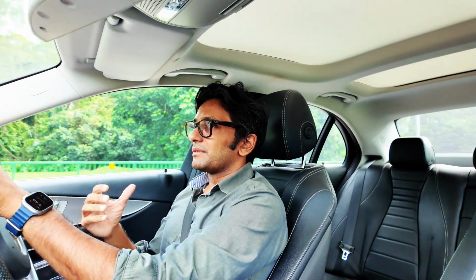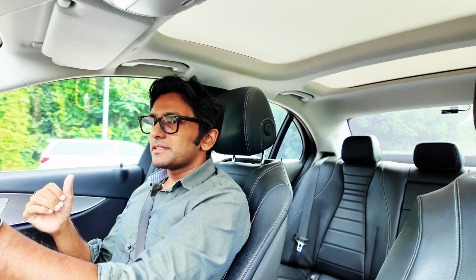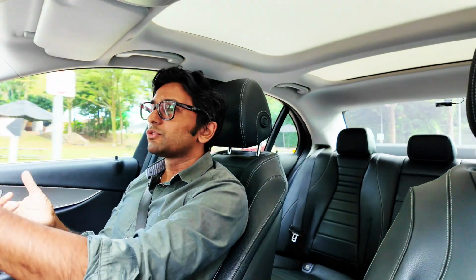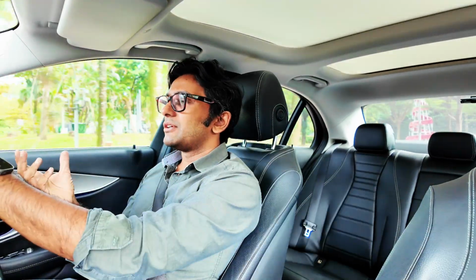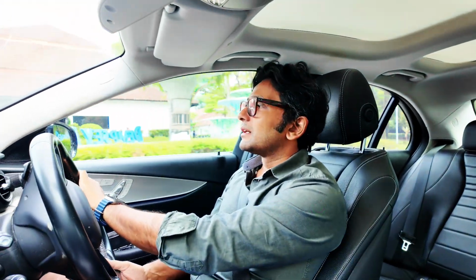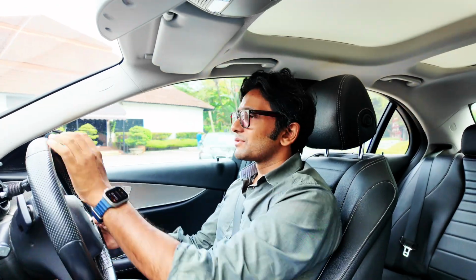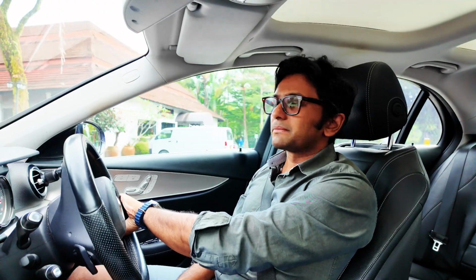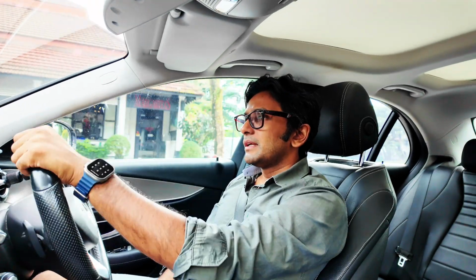Beyond getting used to the way the power delivery happens, you can hustle it around, you can corner with ease, you have all the confidence. If accidentally sometimes you need to take a maneuver faster than you would like, you have the confidence that this car is not going to give you any trouble at all. So that has been the other thing about this car that has really surprised me.